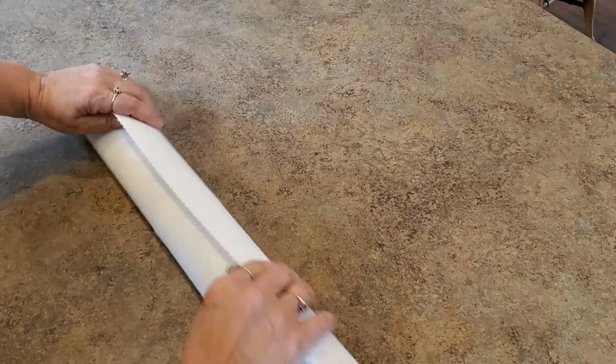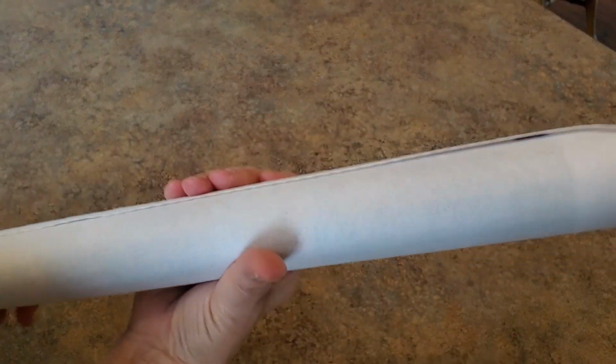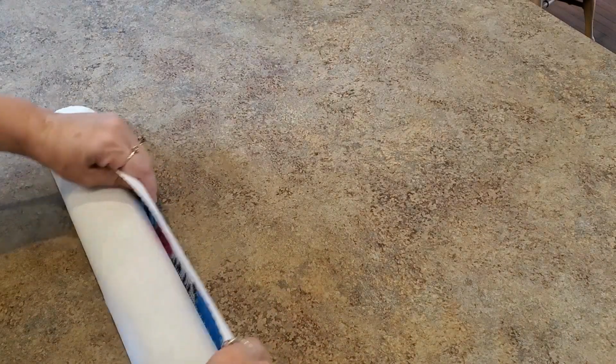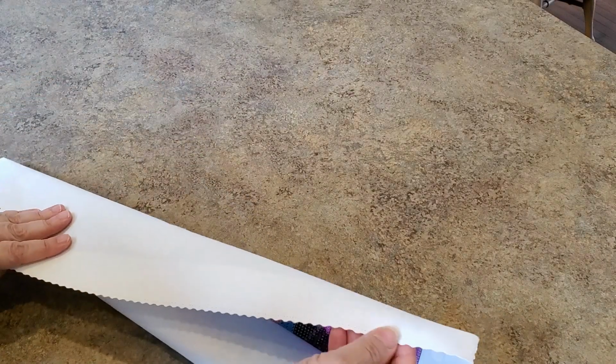All right. Poured glue. Soft felt back. It is like a super soft felt back. There is nothing rough to that at all. Very silky soft. We got serged scalloped edges.